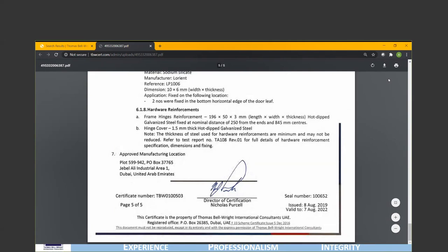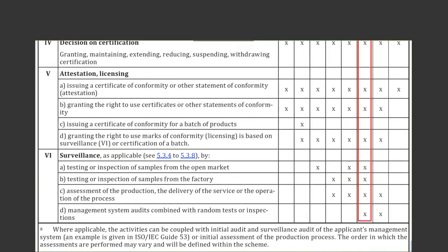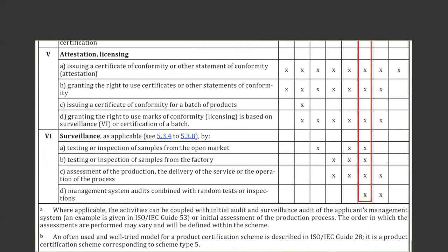I'm going to very quickly talk about how certification works within the certification world. What you see on your screen is a table from ISO 17067. This is an ISO standard, which is a guidance document to certification bodies who are designing certification schemes and certification programs to be implemented. This table is also referred to in the UAE Fire and Life Safety Code of Practice in defining the kind of certification bodies and the certification schemes which are acceptable for UAE Civil Defense to accept certification and listing as a route to conformity for them to accept or reject certificates of different certification bodies.